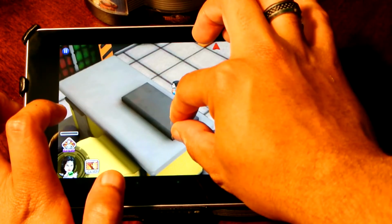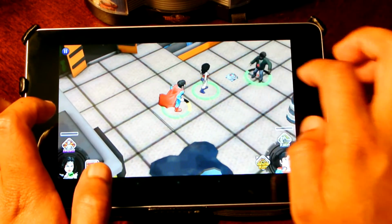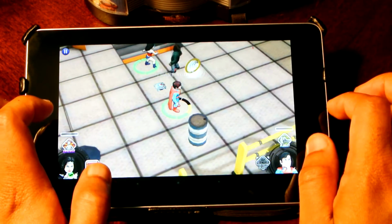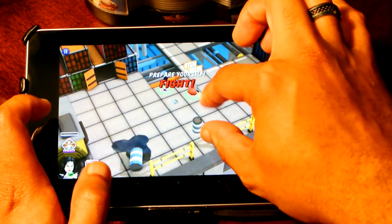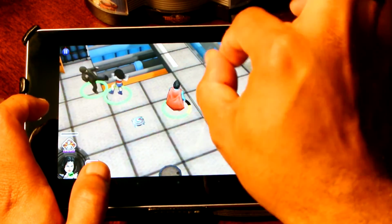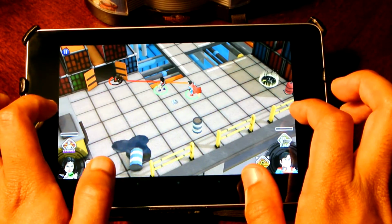You can pinch and zoom to get a closer look on the combat. Probably should have had that active at first, but you can see what you're dealing with here. Alright, let's just zoom back out. And it's the weird thing, usually when you pinch in, that means go out, but it's kind of like reversed here. So, whatever.